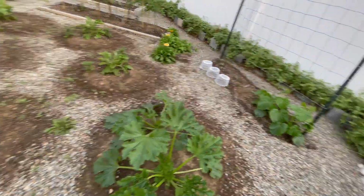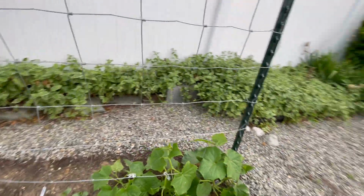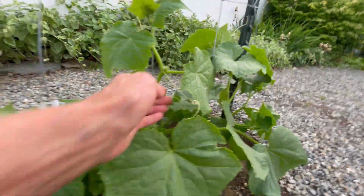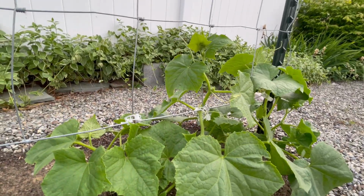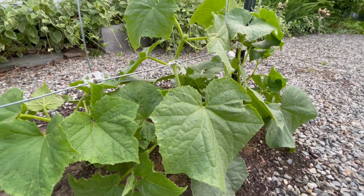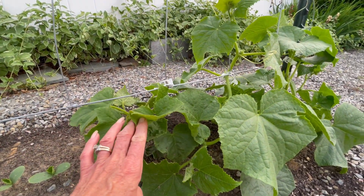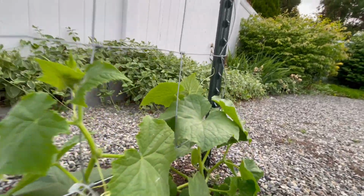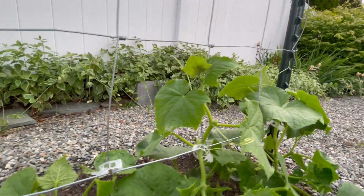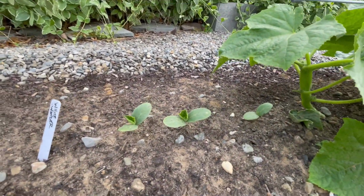Over here I have tender green cucumbers. This is a great cucumber. I got these from M.I. Gardener because I had mentioned these in another video where I talked about growing these inside of the greenhouse because they don't need to be pollinated. They grew so happily. They're climbing up the cattle panel here. I succession sowed a few more behind it.